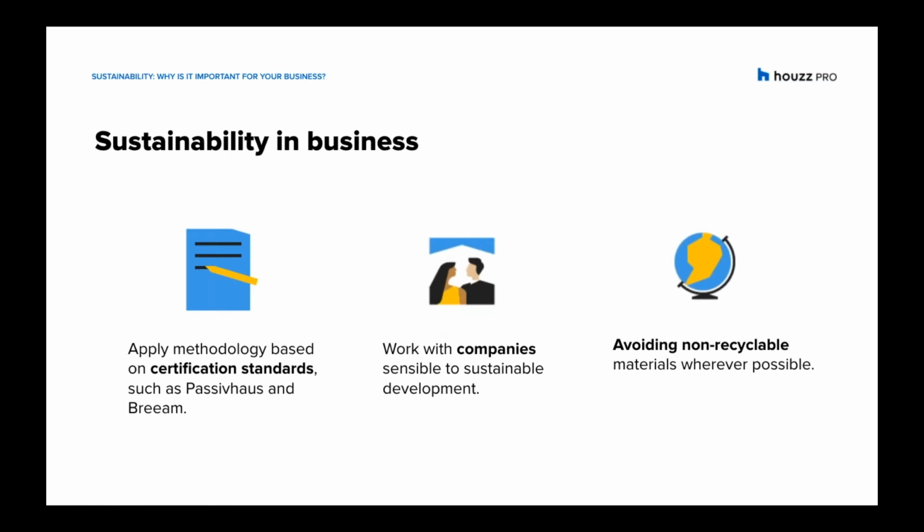Many work to the highest certification standards. Others use energy to create a thermal environment that avoids reliance on fossil fuels as much as possible. On this point, the French architect Tina Merck told us, whenever possible, push systems further. Use recycled rainwater in the bathroom, for example, or heat pumps. She also believes it's vital to work with companies that are also sensitive to sustainable development.